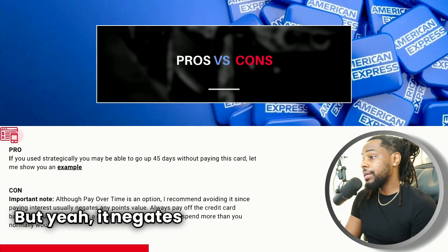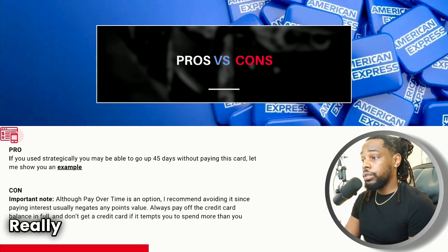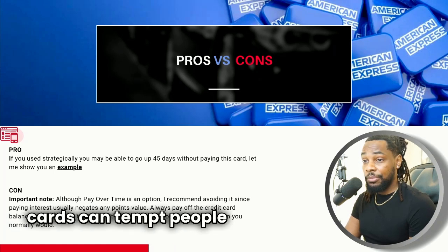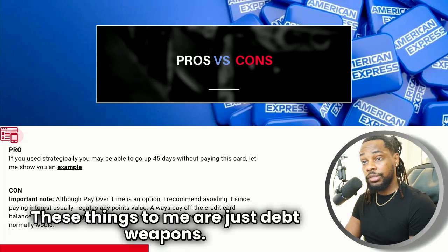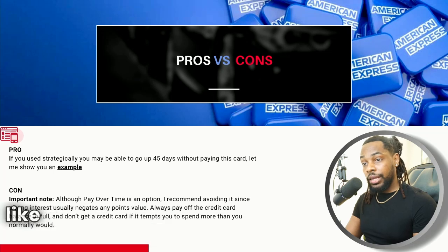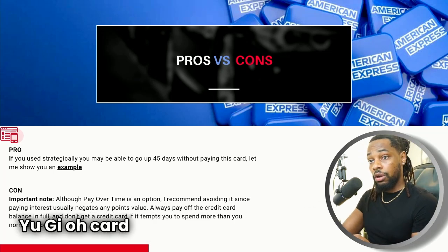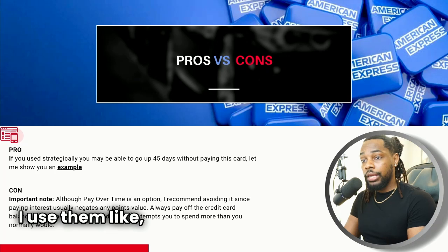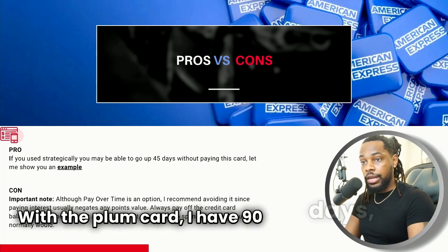But yeah, it negates any point value, and always paying off your balance in full is really the best thing that you can do. And I don't know about most people, but credit cards can tempt people to spend more money. These things to me are just debt weapons. They're just like how we used to play Yu-Gi-Oh cards. I see each of my credit cards like a Yu-Gi-Oh card with a special ability. That's how I use them. I use them like, oh, here's my Plum card. With the Plum card, I have 90 days, no interest.